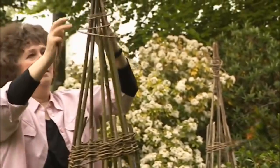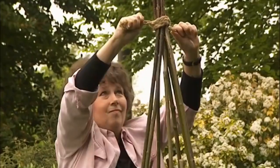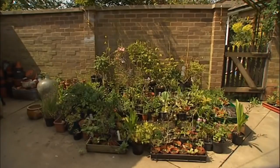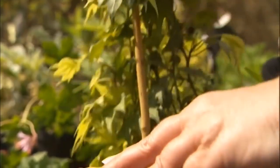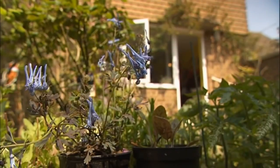Diana Harold loves nothing better than pottering about in her garden. In fact, she loves plants so much that she just can't resist buying them. The result is that she's accumulated a vast collection of plants which sit in their pots on the patio. I haven't a clue where the plants are going to go. If I like a plant, I buy it. I cannot understand people who say, I can't buy it because I have no room. It's a collection that's getting bigger. I'm going to have to address it.